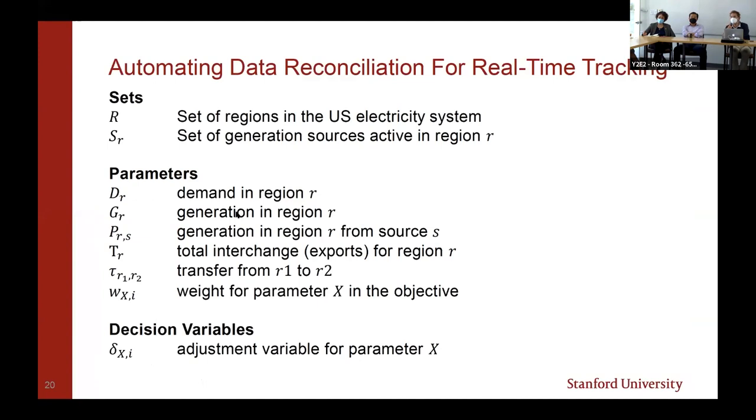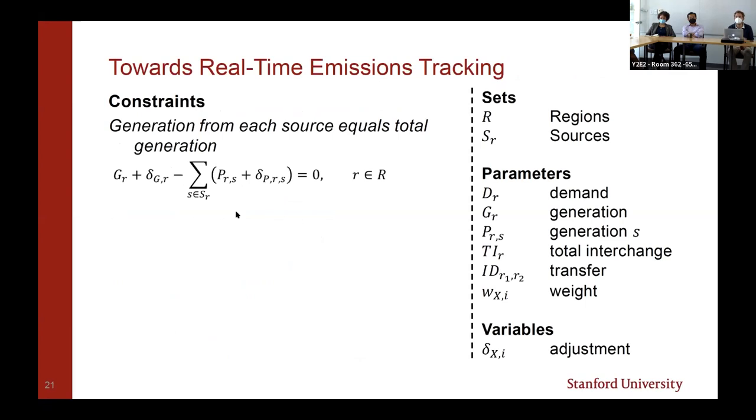So I'm going to talk about regions. The way I think about the power system here, to come back to the question just before, is as a network, or think of a graph, if that's something you like thinking about. I have a set of nodes, a set of regions, and then a set of generation sources in each region. Some of the data I'm getting from the EIA: I know how much electricity is consumed in each region. I know how much generation there is in each region. I know how much I'm producing from each generation source. I know what the exchanges are, so the net exchanges for a region. I know the transfers, and W is just a weight parameter here. I'll talk about that later.